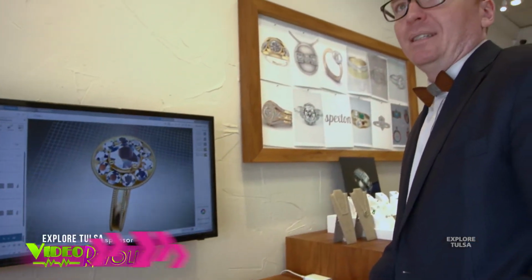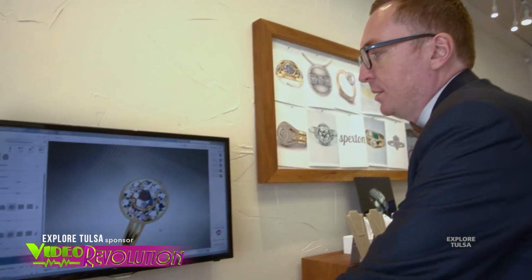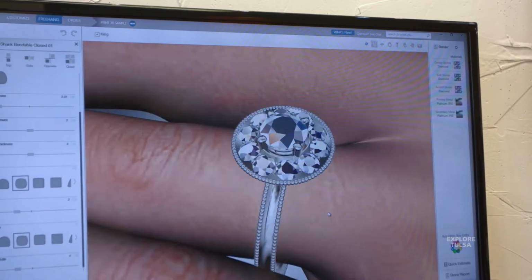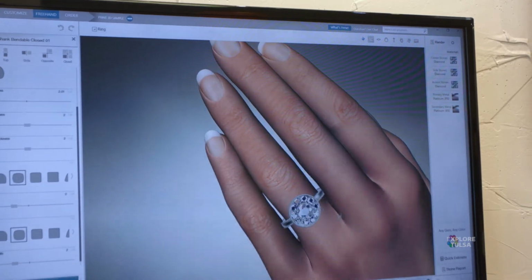What I love about designing jewelry is being able to make something that people use in their everyday lives. It's a symbol of their love, of their marriage, and it's something that really means a lot to them. So just to be able to have a hand in creating something that's so special for people, it just really means a lot to me on a personal level, and I really enjoy it.